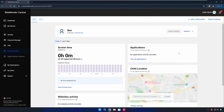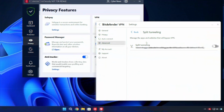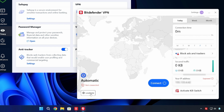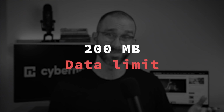From what I found, it is intuitive, with everything sectioned off nicely on its own dashboard, and has similar functionalities to Norton's feature. Now they've generously included a VPN with their plans, without adding an additional cost. With split tunneling, a kill switch, and a good amount of servers, it's decent. You should know that it doesn't have the most modern protocol though, and it isn't a no-log service, so not really the most anonymous option out there. Furthermore, their 200 megabyte data limit is laughable.